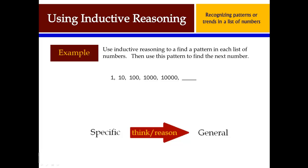So let's look at another example of using inductive reasoning for recognizing a pattern or trend in a list of numbers. So in this list of numbers, we have 1, followed by 10, followed by 100, then 1,000, then 10,000, and now we have to find that 6th number that would appear in this list. This is inductive reasoning because we're going from these specific examples and we're going to come up with a general conclusion of what is done in order to move from one number to the next so we can fill in the blank for that 6th number.